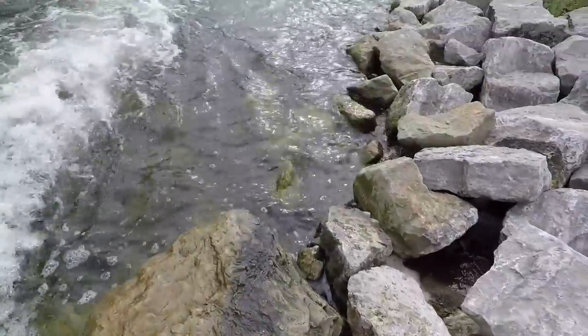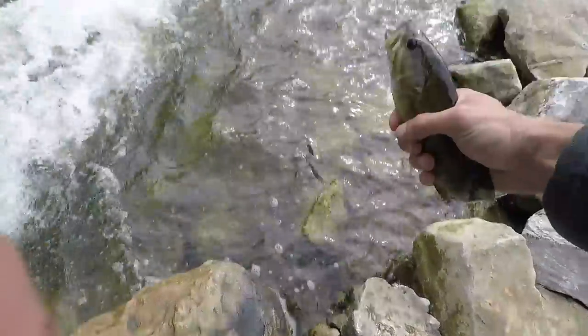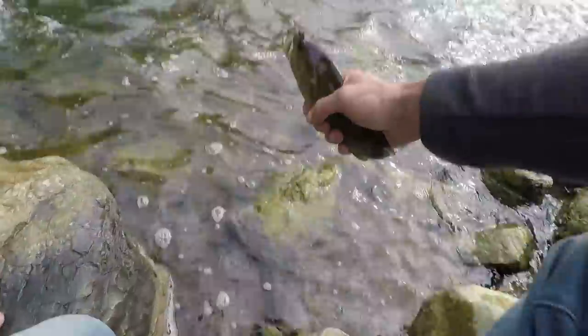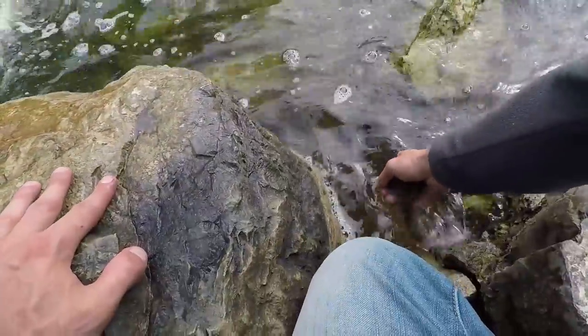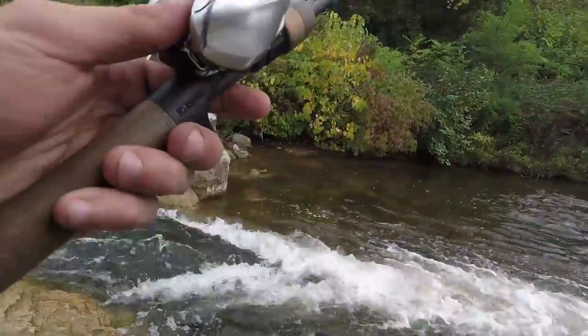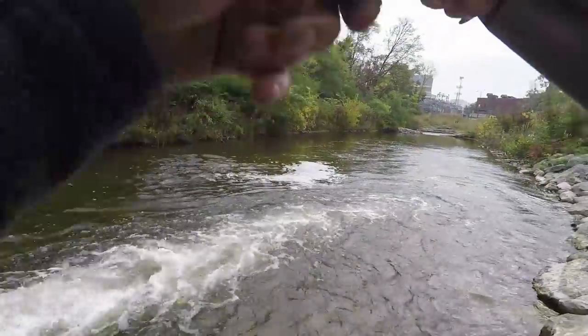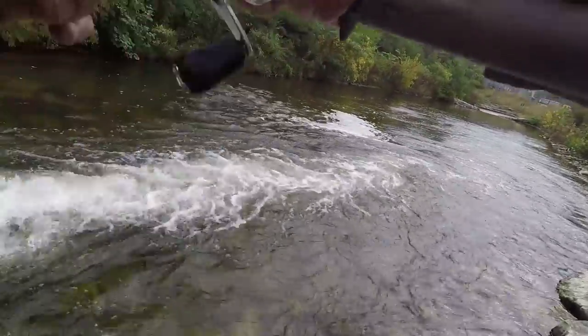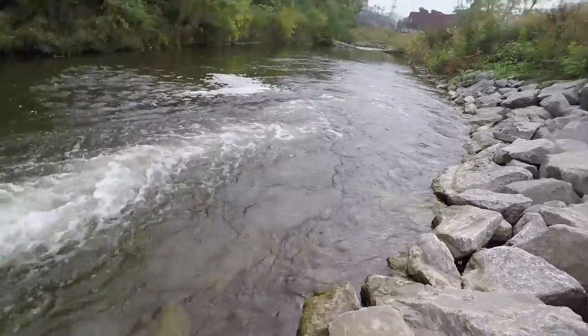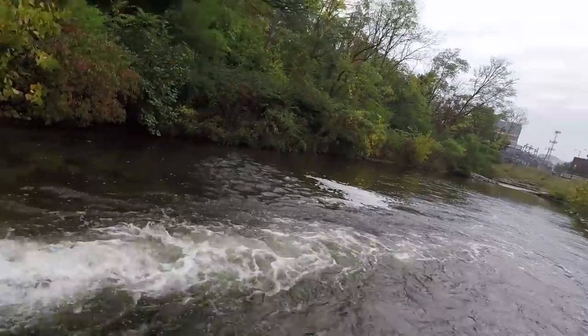Whoa. There we go. Oh yeah, that's why you gotta be careful with a light bait. Glad I thumbed it. Oh, did I get a fish? Did I just catch a backlash fish? Ho ho ho! I got a backlash fish. I got a backlash smallmouth.